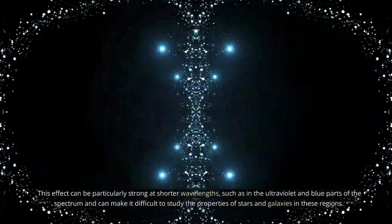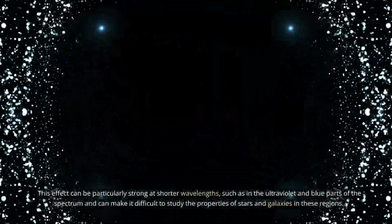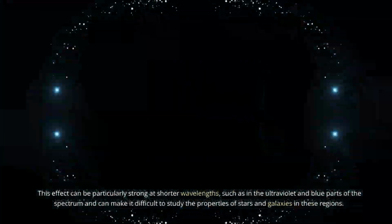This effect can be particularly strong at shorter wavelengths, such as in the ultraviolet and blue parts of the spectrum, and can make it difficult to study the properties of stars and galaxies in these regions.